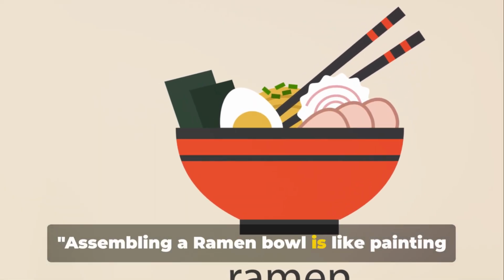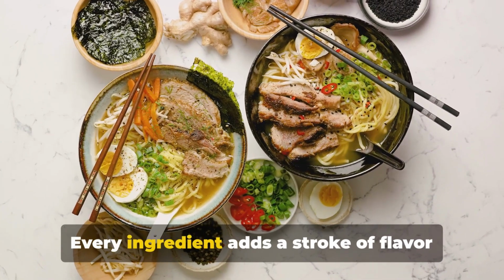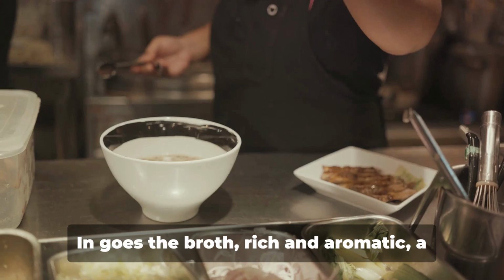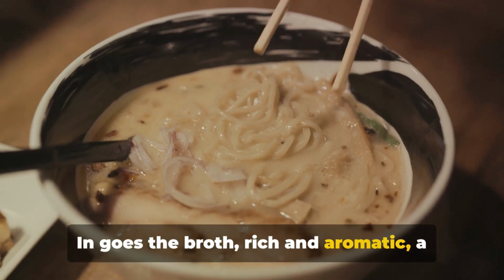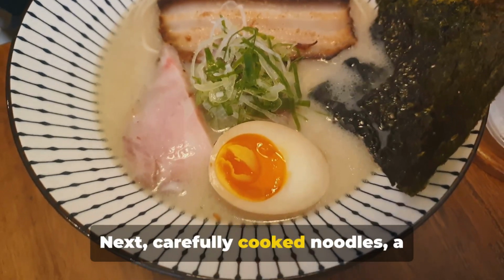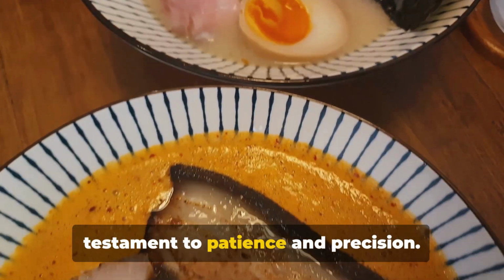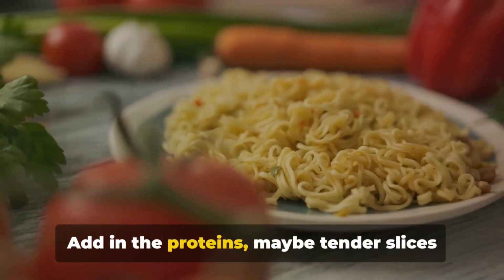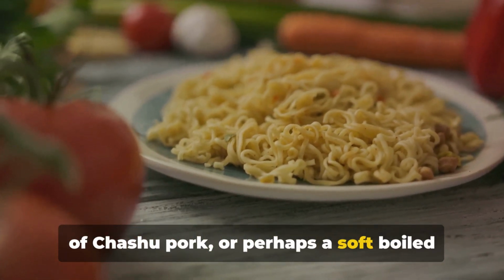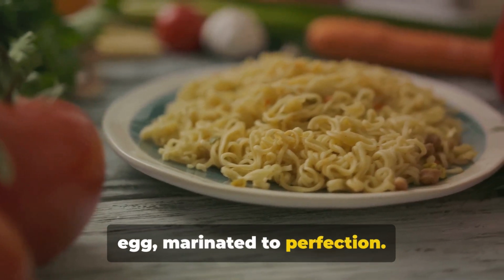Assembling a ramen bowl is like painting a picture. Every ingredient adds a stroke of flavor and color. Start with the canvas, our bowl. In goes the broth, rich and aromatic, a result of hours of simmering. Next, carefully cooked noodles, a testament to patience and precision. Add in the proteins, maybe tender slices of chashu pork, or perhaps a soft-boiled egg, marinated to perfection.